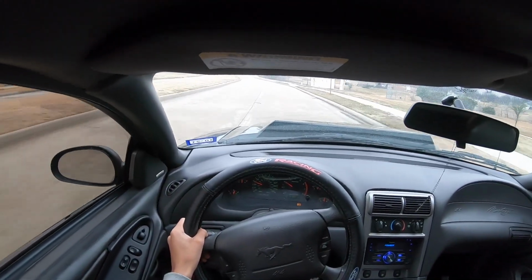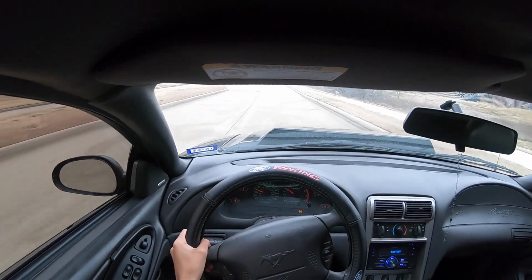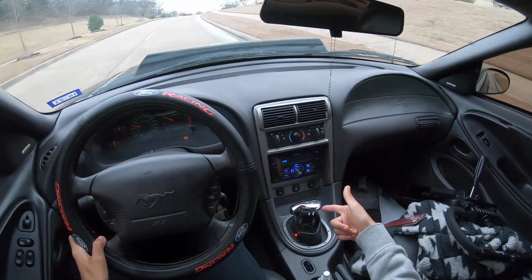And you guys have seen my new 0-60. You guys have seen me do pulls on the highway. You definitely see how this thing has changed the car. And by the way, there is something that people have been asking me to do, and I'm gonna do in this video real quick for y'all, is playing with this ratchet shifter.